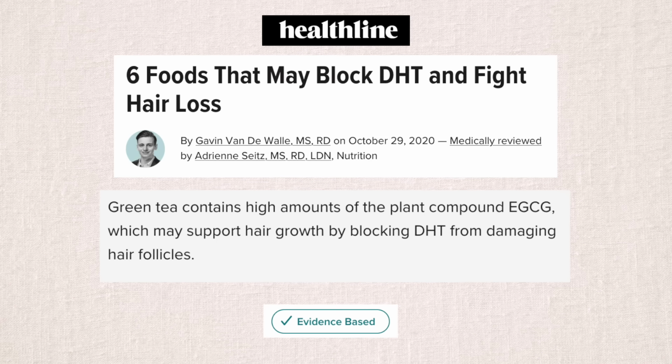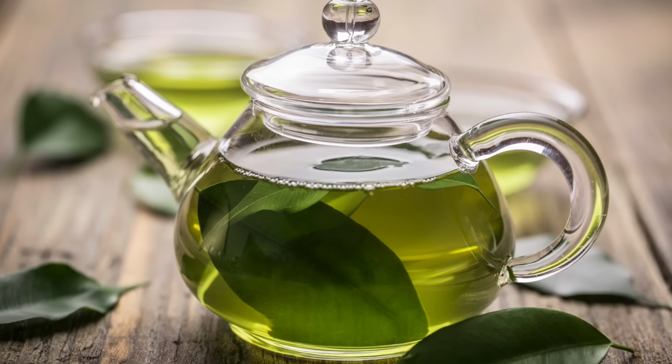So there have been a lot of studies that have shown that green tea is able to block this enzyme. So of course, you can drink some green tea. I personally love my green tea with a little bit of lemon and honey. You can drink 2 cups a day, or you can apply a green tea mask to your scalp. Onion juice and rosemary oil are also shown to have the same benefits.